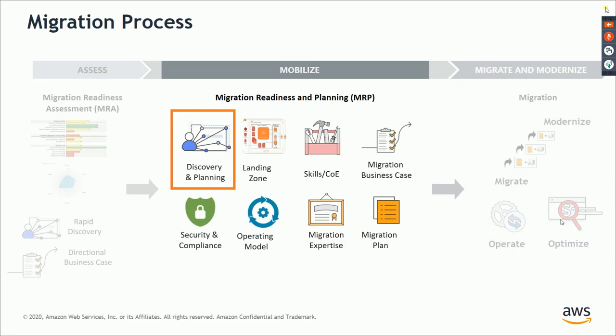We will be addressing security and compliance concerns and operating model concerns, and we will be doing training with the customer to prepare their team to cope in a cloud environment. The end outcome of this whole mobilize phase is to have a detailed business case that the customer can agree to, a SOW that the customer can sign off, and a migration plan as an output of this phase, so we can start the migration. This is where the customer will know exactly how the migration will happen.